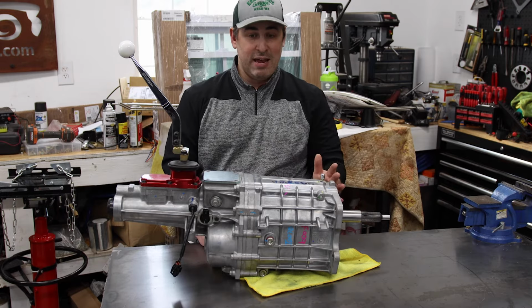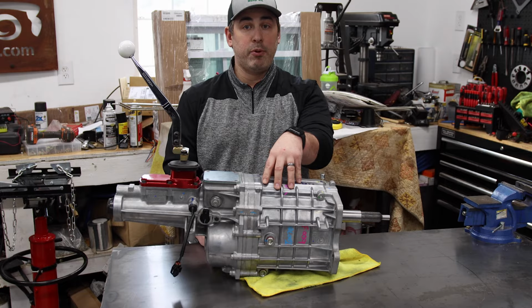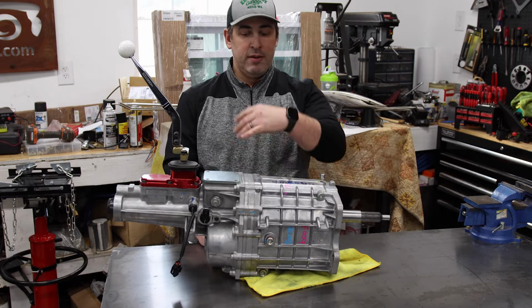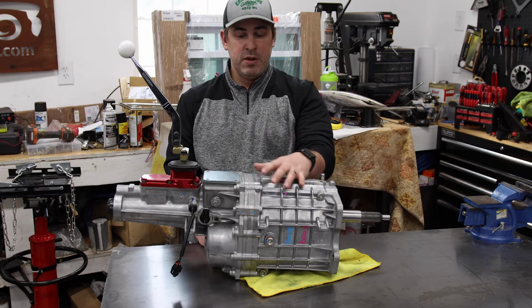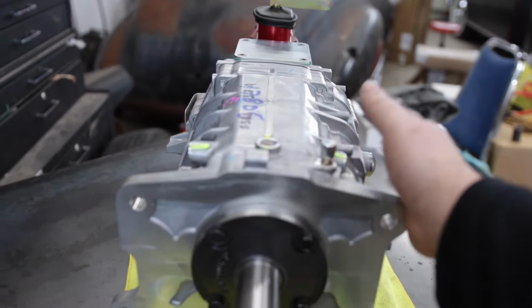Now, from a size standpoint, this fits exactly where the old TKO went. So anybody who's deciding to upgrade their TKO to this TKX, it pops right into the same spot, even though it's physically a little bit smaller. So it's smaller around this top area, so we've got more tunnel clearance, like I mentioned before.